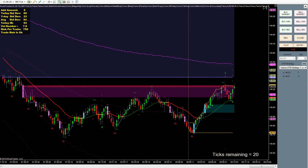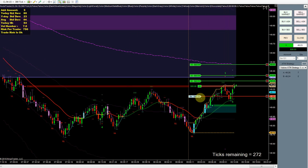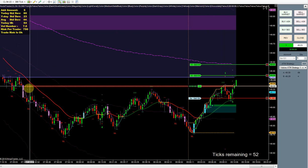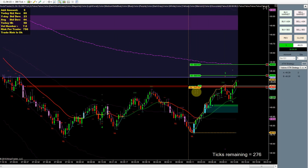Alright guys, we just got filled on this trade. Typically I wouldn't have taken this trade because we have this selling low volume node, but as you guys know, I'm attempting to take everything as it comes to me, so that's what I'm going to do.